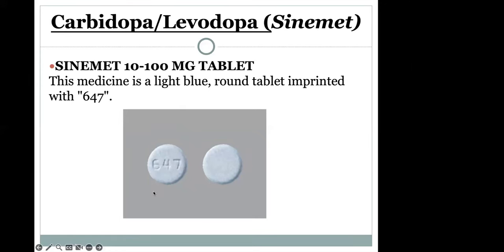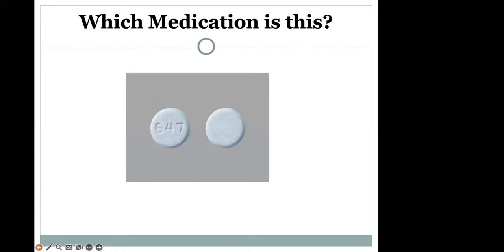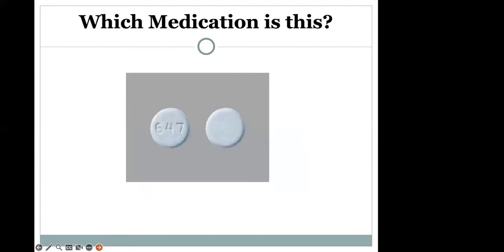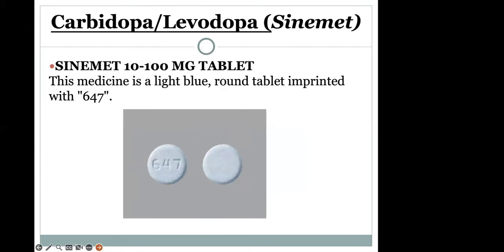So you may have an imprint on the 25-250, which is going to be different, 654 versus this one. So it is important for you to look at the tablets very closely. And that also keeps your brain sharp. Because, and trust me, those patients do way better if they're invested in their medications, they know what they're taking, and they feel that they're empowered to manage their Parkinson's better.